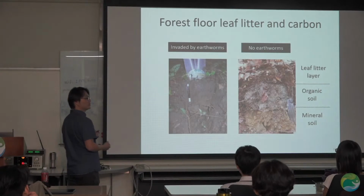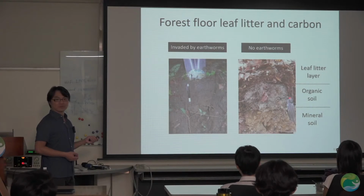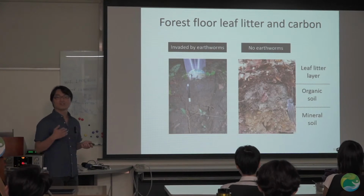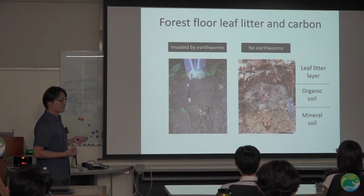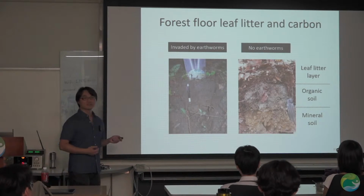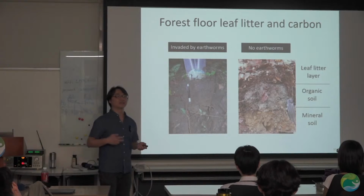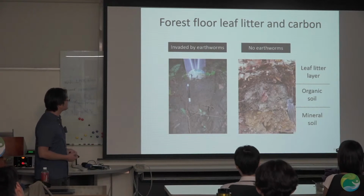And so those effects can actually be seen when you even dig into the soil. On the right is a forest with no earthworms. Again, these are American forests. You have the leaf litter layer on the top, and then the organic soil, mineral soil. Really well layered. You can see this really thick litter over here, and the soil that's much lighter underneath than the soil on top of it. But when the forest was invaded by worms, the worms eat all the leaf litter, and then they move into the soil, they translocate all that litter into the soil, and give you a really, really homogenized soil profile.